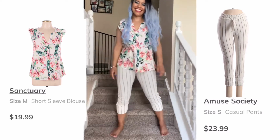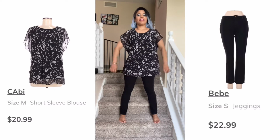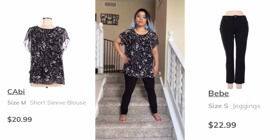Let's move on. Okay, for these next two pieces, I have on this Cabby size medium short sleeve blouse. The cost for the blouse is $20.99. And then I have these Bebe size small jeggings on. The cost for the jeggings is $22.99.